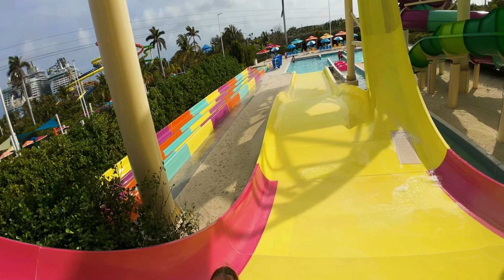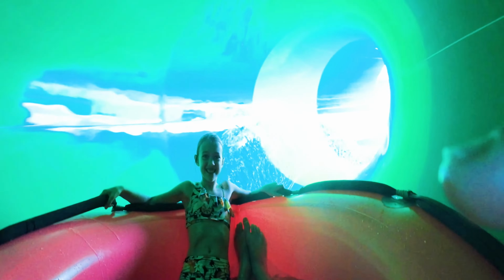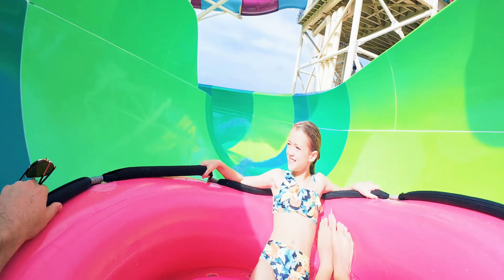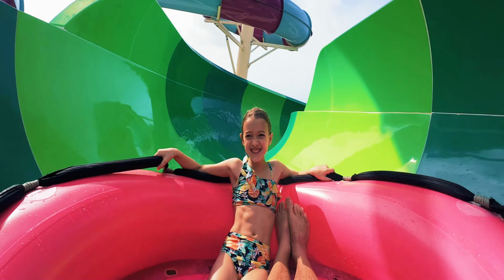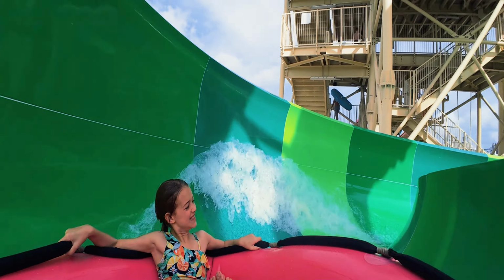Back at the wave pool with a cocktail in my hand. That's where that other pool comes in handy. It'll keep the kids busy when you're sick and tired of walking up and down stairs. But the water slides are actually awesome, so it's a really fun time. I highly recommend doing it at least once. I think you'll really enjoy it. We love it.